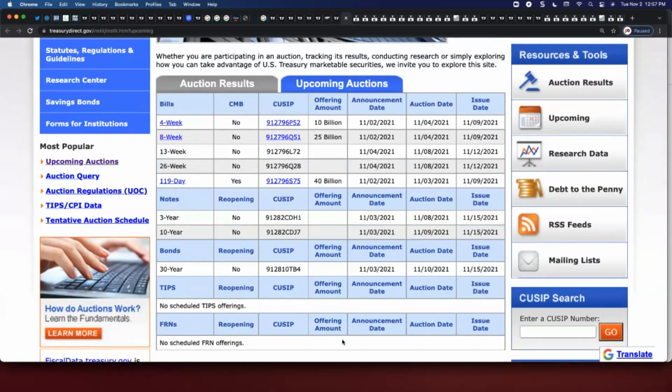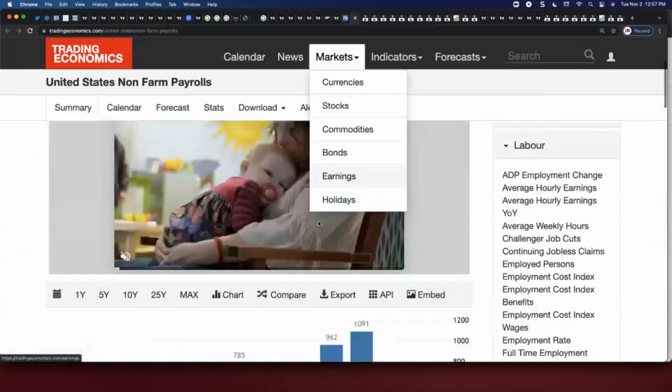So McConnell threw him a bone to fund the government to December 3rd, but then we're going to be locked out again. So this is going to become a problem. But we're starting to see reverse repo fall.